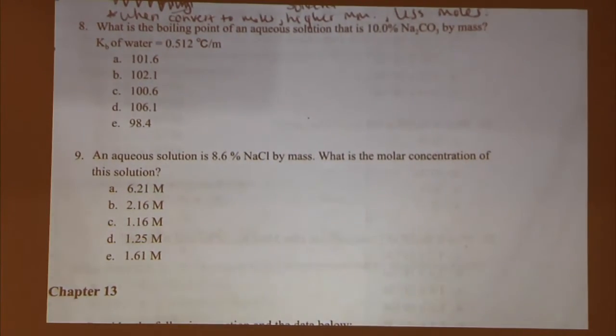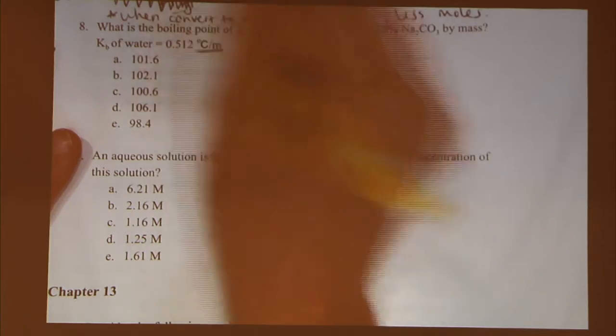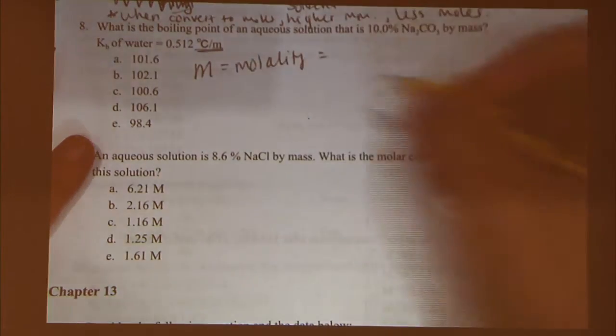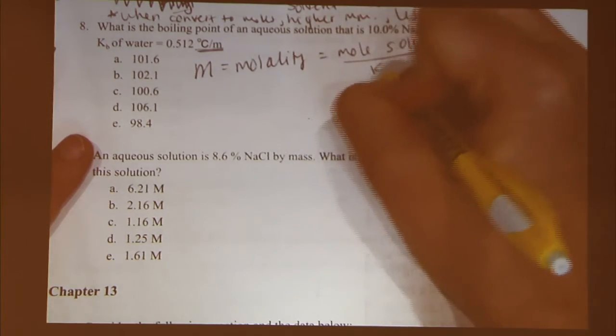Okay. So 8. What is the boiling point of an aqueous solution that is 10% sodium carbonate by mass? For this one, we're mainly converting that percent by mass into what are we going to need to convert that into if we're looking at boiling points? Moles is going to help us. So if we look at this unit, we have degrees Celsius per little m. What is little m? Molality. And how do you find molality? We have moles of solute over kilograms of our solvent.